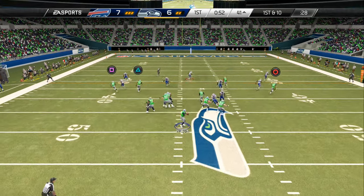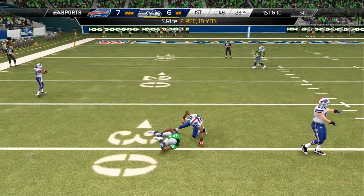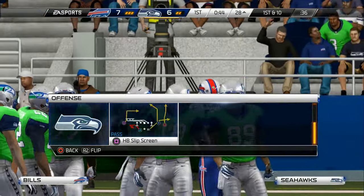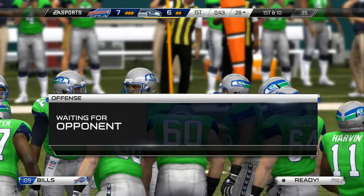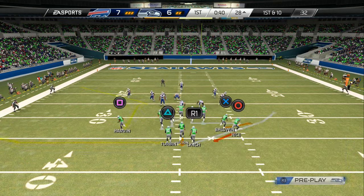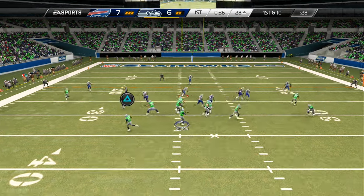Now first and 10. The throw to the left. The Seahawks get a first down. This is a route that's not run enough in the NFL. The corner route, so many times, receivers just go across the field, they go short. But when you make these double moves like that, you get wide open, and what a throw by the quarterback. That reception gave them the first down.